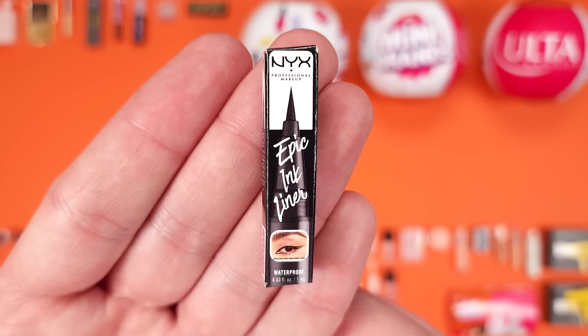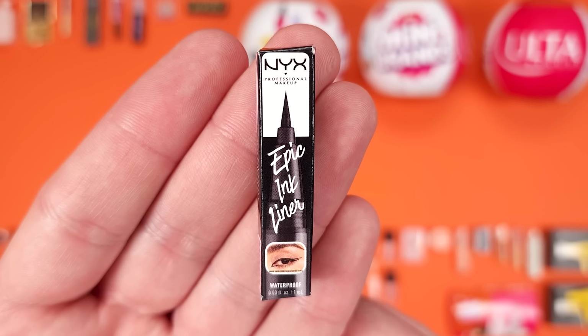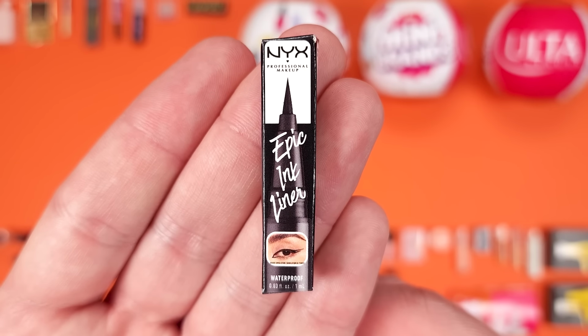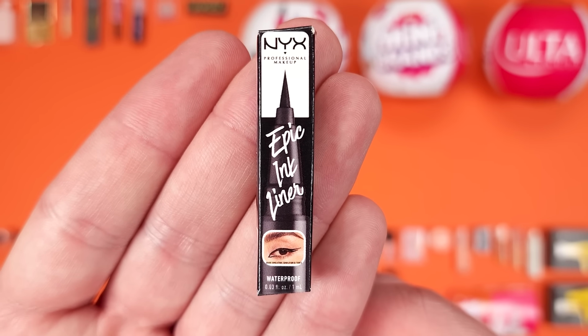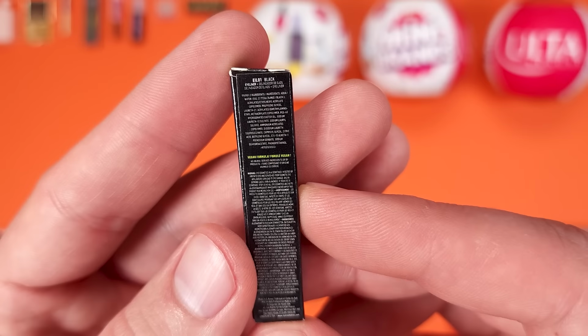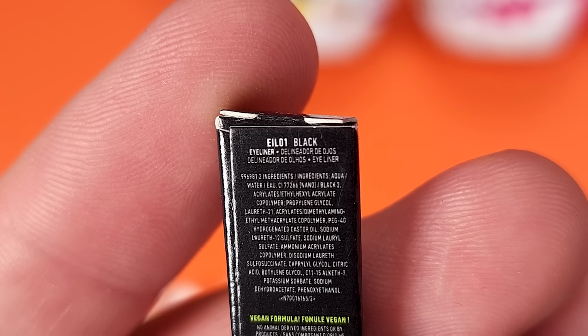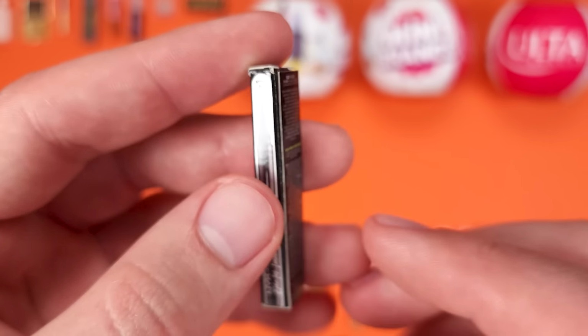Looks like a Sharpie. This is the NYX Professional Makeup Epic Ink Liner. So I guess it is kind of like a Sharpie, but for your face. It says it's waterproof. There's some stuff here on the back. It says it's black, EIL01. So I'm guessing that's the... Okay, I don't know what that is.